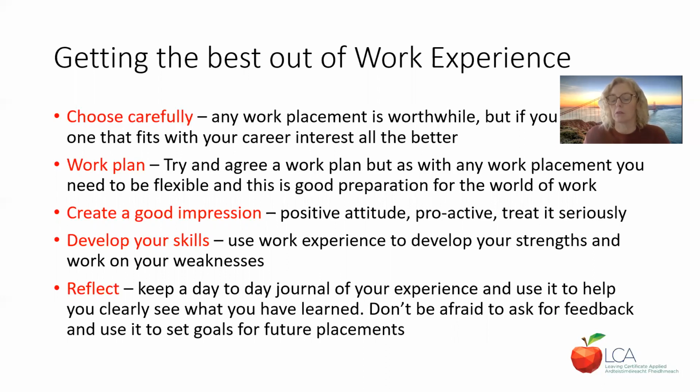Create a good impression, okay? So think about what your employer is going to be looking for. They're going to be looking for a positive attitude. They're going to be looking for someone who's proactive, not waiting around to be told what to do, but going up and saying, well, look, do you want me to do that? Be proactive and treat it seriously. Be on time, do everything you're asked to do and do it the best you can. Okay, so take it seriously.